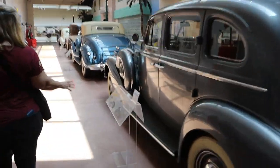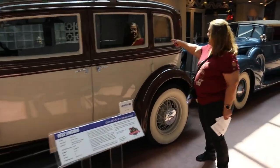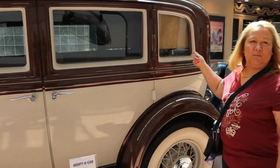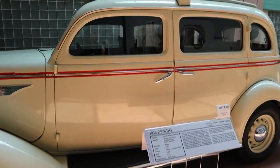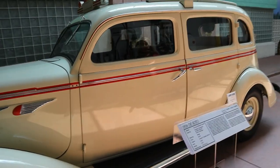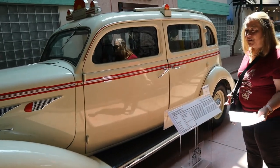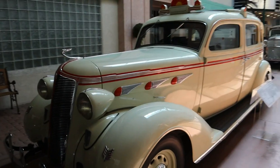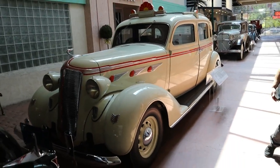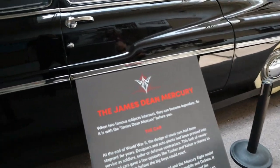This 1932 Lincoln has little shades pulled down for privacy in the back. DeSoto taxi? Yeah, look. Deluxe Airstream cab. Airstream reminds me of a trailer. Of a trailer, there you go. This car belonged to James Dean. And it was customized just for him.